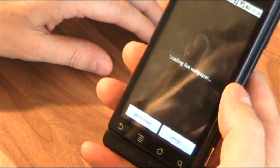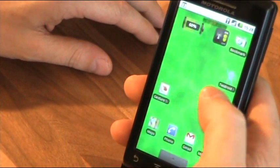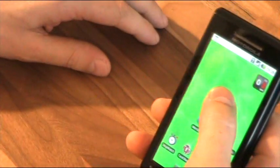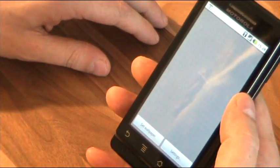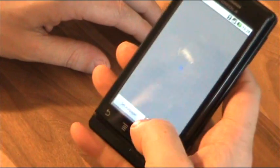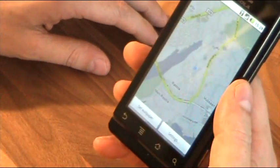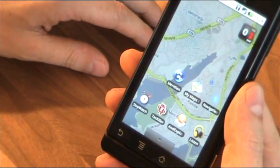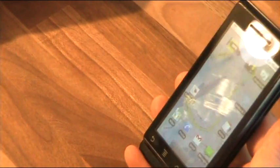Let's do Magic Smoke, and there are settings for those too, but let's not do the settings too much. So again, the background is slowly moving. Not that nice a color, but still cool. Let's do Maps. This is kind of cool, so it shows where you are, and you can set it as a wallpaper. What kind of settings does it have? Show traffic, map mode, so you can have satellite or normal and so on. Let's do it normal and set wallpaper. So now your wallpaper is a map with your actual location on the map. So that's cool if you want it. Yeah, looks nice.